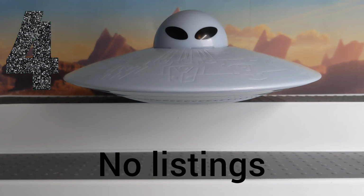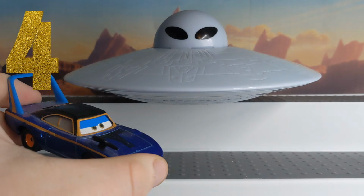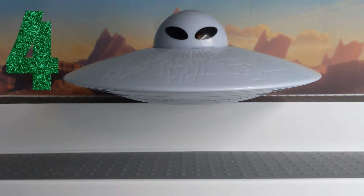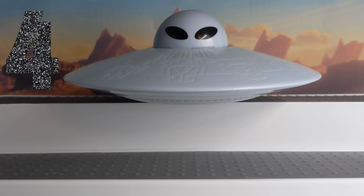There are no listings on eBay, so I put her as number 4 on my list, but I put her at the same price as Lando, around £50. Of course, now we are going to go on to number 3, where the prices dramatically increase.